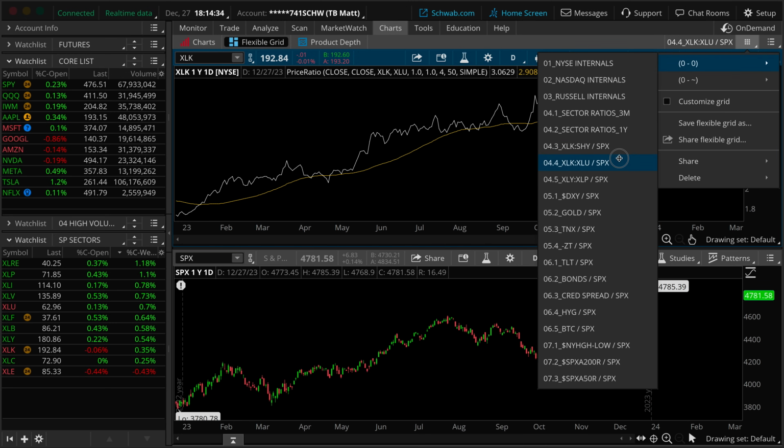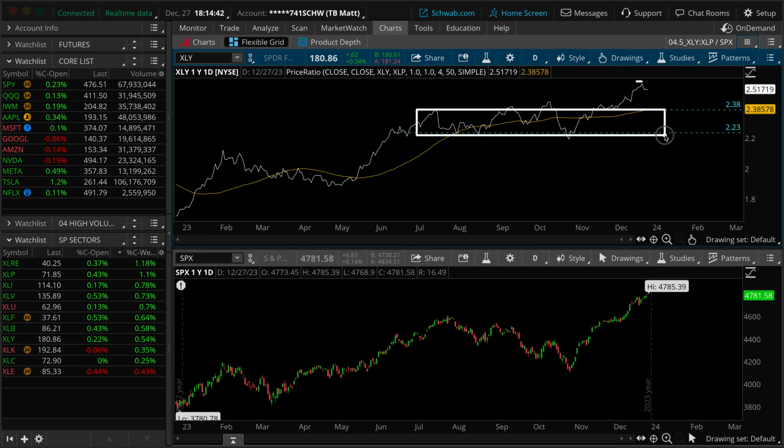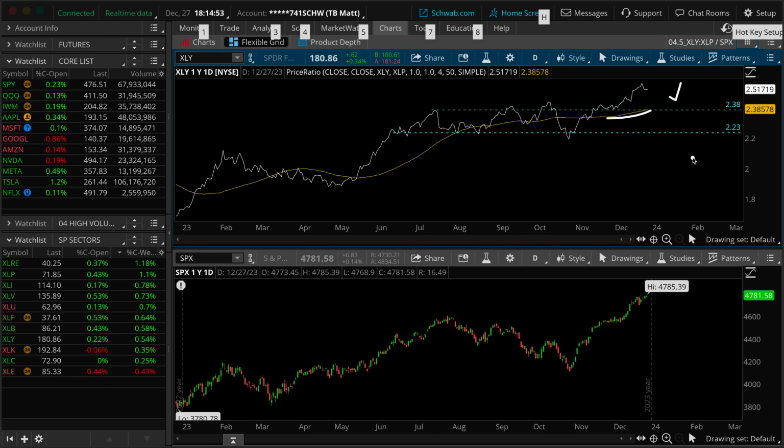Let's take a look at the XLY over XLP. Certainly, again, pulling back mildly from a higher high after a substantial breakout of this long-time balance range. The 50 SMA is starting to curl more aggressively in the upward direction. Higher lows are welcome out of this ratio, and it would continue the risk-on sentiment in our marketplace.